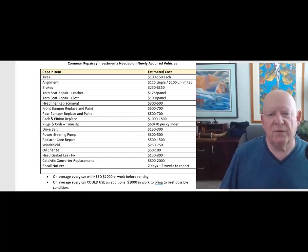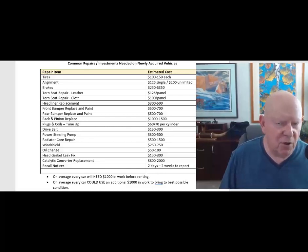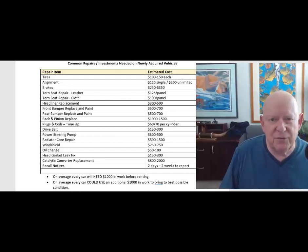If you need to do a tune-up, you're probably looking at $60 to $70 per cylinder. So, 5-cylinder car, $70, you're looking at $350 for a 5-cylinder car. If you go to an auto shop. Now, if you can do that work yourself, then it's just the material costs alone. Drive belt replacement, say $150 to $300 for most vehicles. Again, having a shop do that, that's not something I'm confident doing.